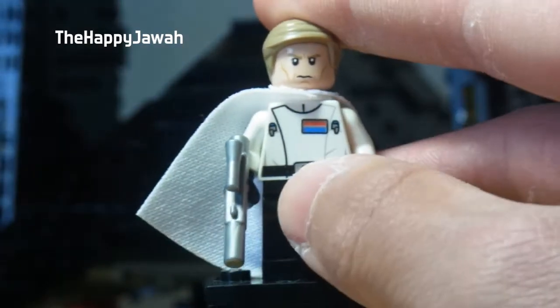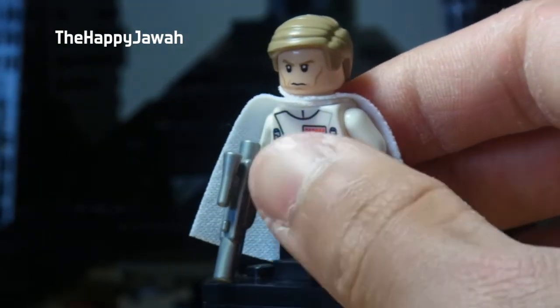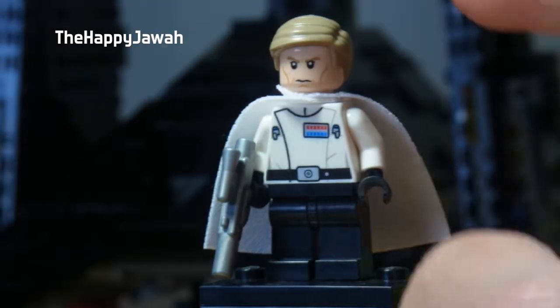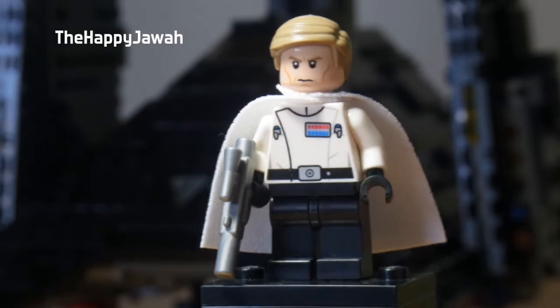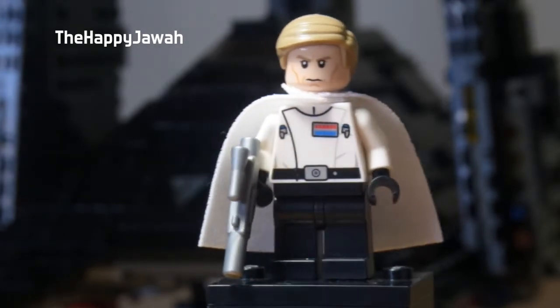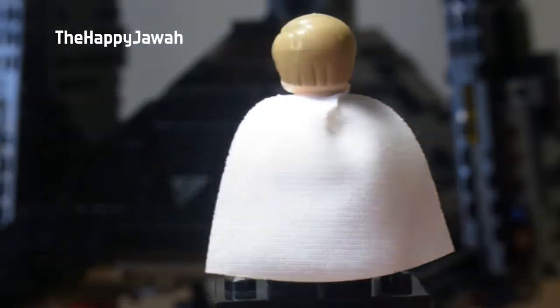I do like the face. It looks very much like Ben Mendelsohn. That's pretty good. I can see a lot of the character there. The hair, I think, is an appropriate choice. Some people think it probably should have been grey, since he's quite a greyish blonde in the film. But I think grey would have just aged him too much, and he would look too much like an old man. So I think this works.